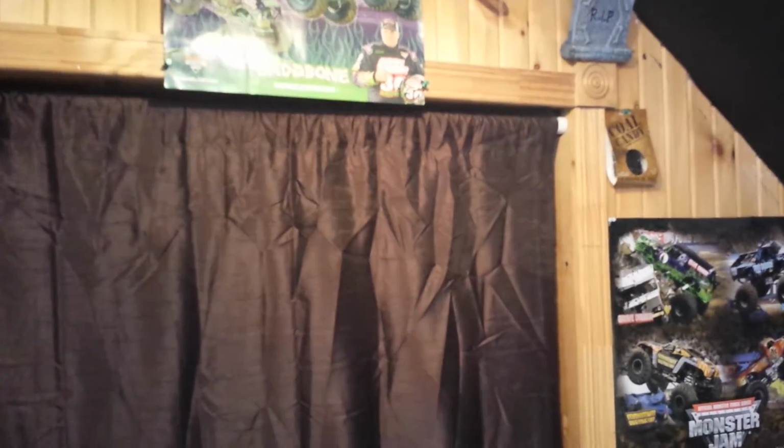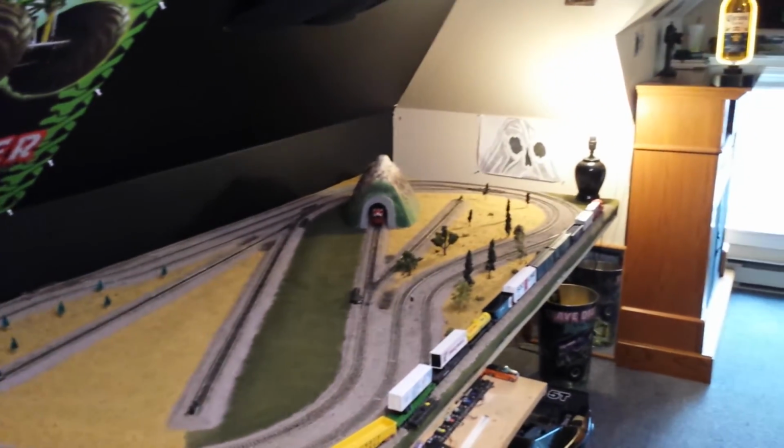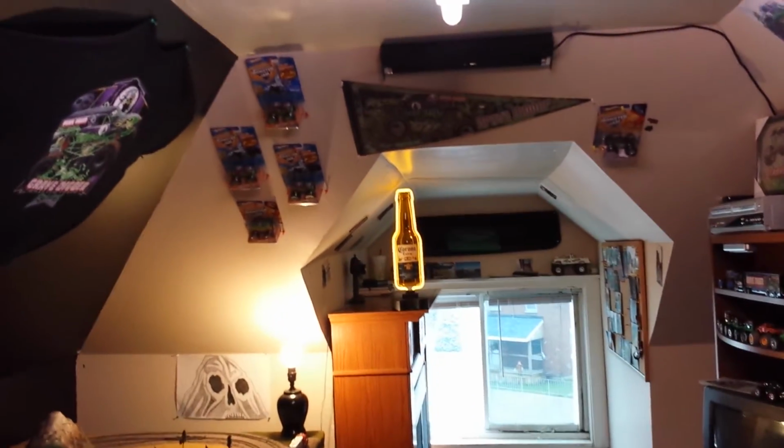But it's a nice little place. My kid will come up here and turn on the train and yeah, basically just watch him enjoy it all. But everything in this room will basically be his one day. Everything I own will basically be his one day.